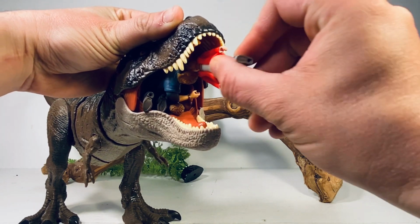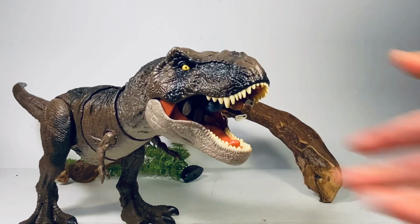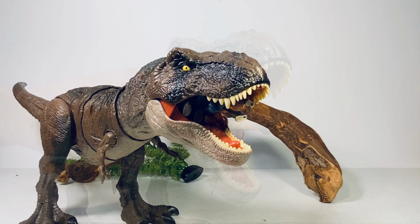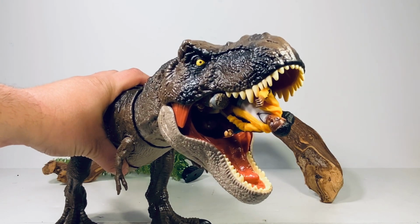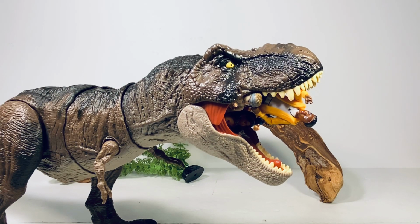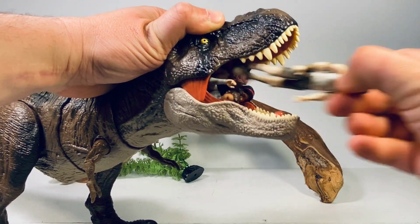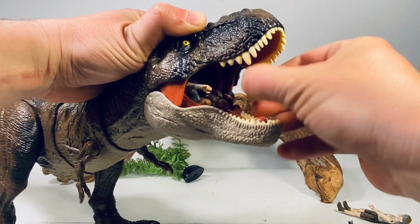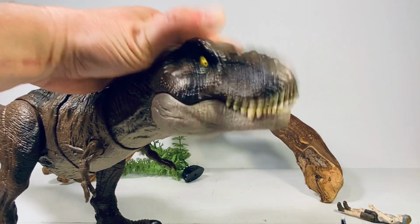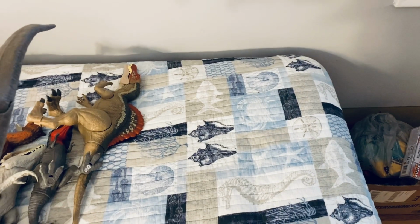Looks like I've got a little bit more room. Let's shove Maisie in there because they're alive like me. So yeah, you can fit like 4 figures in the mouth. Well, if you really want to jam some figures in there, you can fit all 6 campers. So this thing has a maximum capacity of 6 campers. And 1, 2, 3, 4, 5, and 6. So yeah, it has a big old throat on this thing. And now let's move on to comparisons.